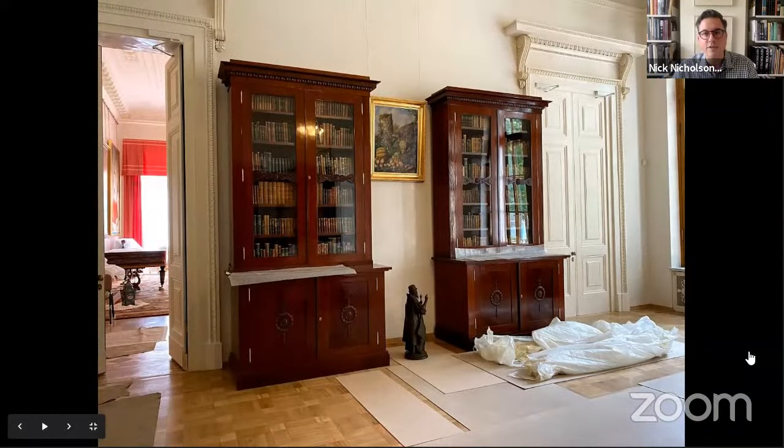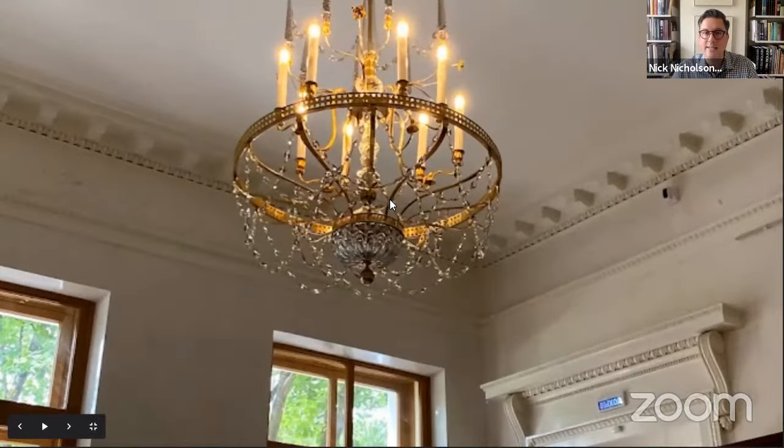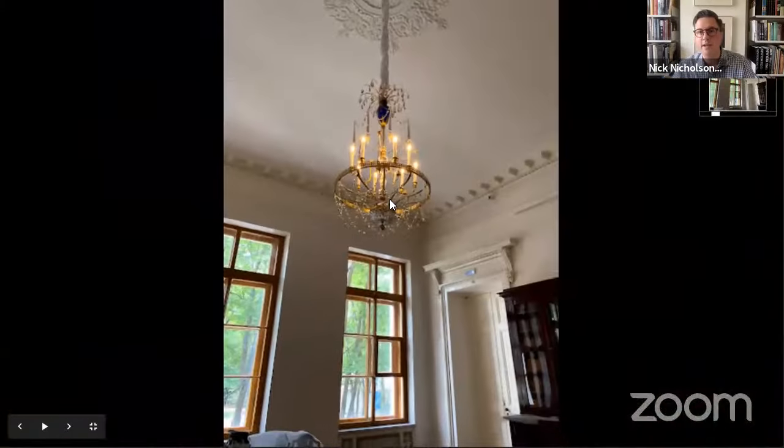And here is another view of the small library. Beyond it, you can see the corner reception room that we'll be coming to a little bit later, as well as a sculpture on the floor by Antokolsky. Then in the next picture, you can see the original chandelier has been returned to the room, which is very exciting. It's an 18th century Russian chandelier that's been electrified.